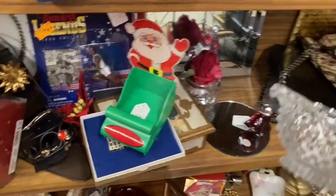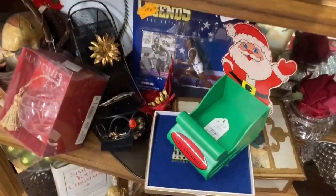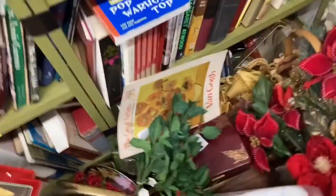And it was $6. It's kind of cute, but I kind of agree with other resellers. Sometimes it's really difficult to sell something that's clear.